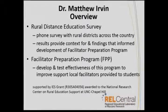And I'm going to introduce Dr. Matthew Irvin. He is an assistant professor of educational psychology and research in the Department of Educational Studies at the University of South Carolina. Previously, he was a research scientist at the National Research Center on Rural Education Support at the University of North Carolina at Chapel Hill, and his work was funded by IES. He did several large-scale survey research studies and cluster randomized controlled trial studies in rural schools across the country. And at the University of South Carolina, his collaboration has focused on STEM education in high-needs rural schools.